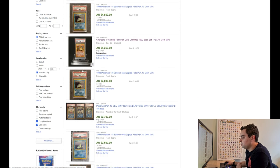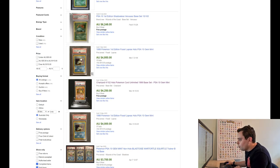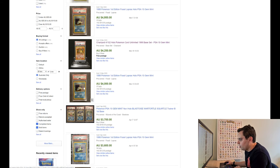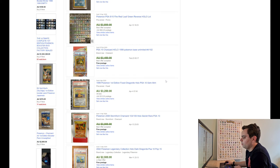Charizard Unlimited 10. That's interesting. This freaking Lapras has been shielded so much. So it sold for almost $5,000. And then it's sold also for the same cert number, sold for 4,000, 3,600, 3,600. I think whoever's bidding on that is just mad. And they're just pushing up the price for no reason.